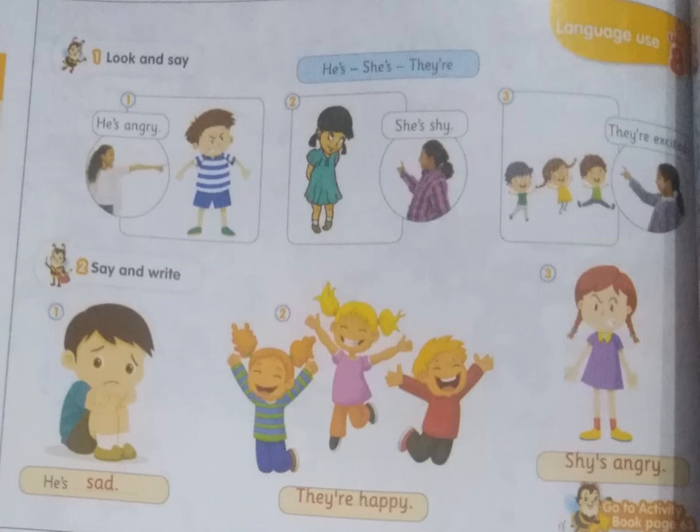Okay, now write sad under the picture 1. He is sad. Sad. Number 2, they are happy. They are happy. They are happy. Number 3. She is angry. Right. She is angry. Excellent. She is angry.